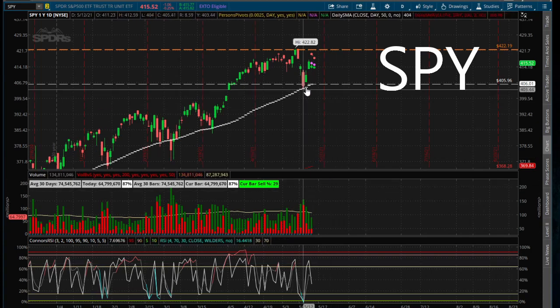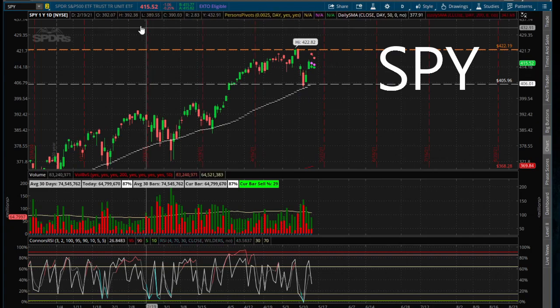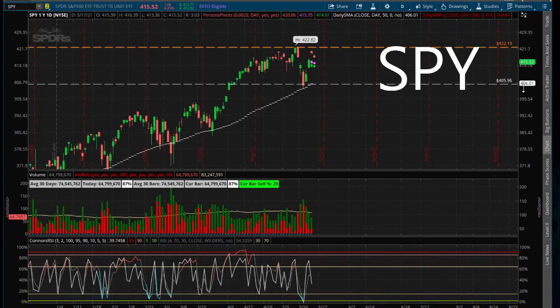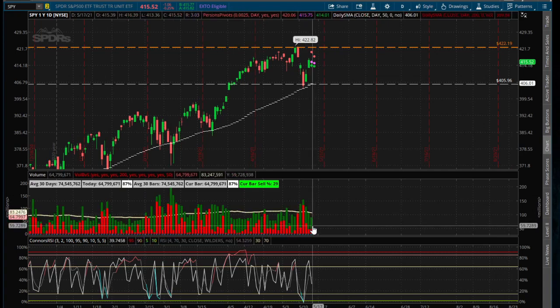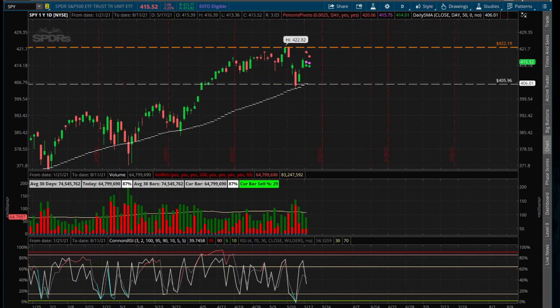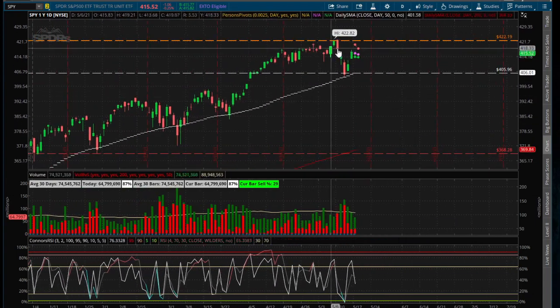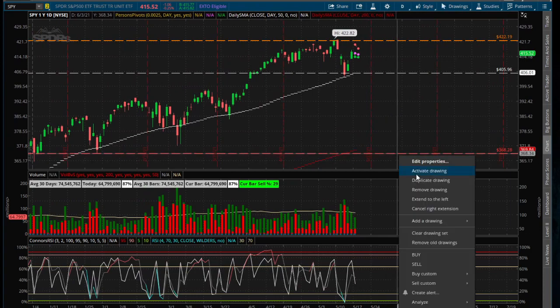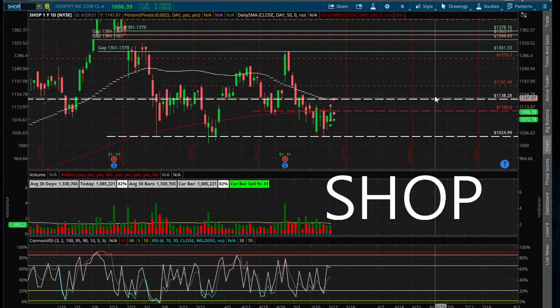SPY is still well above the 50 days SMA. Its 50 days SMA is 405 and it is at 415 right now. The volume is below average, but the buying volume is still there. So I'm pretty confident that SPY is still pretty bullish, and for that reason, it could potentially lift the technology sector shortly here.